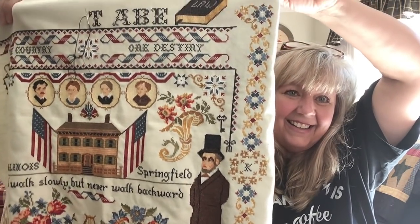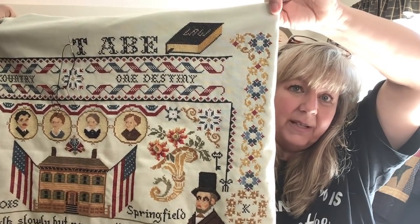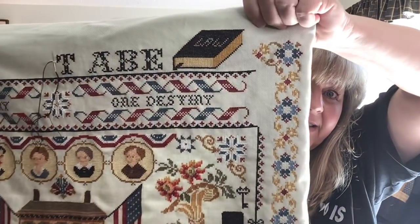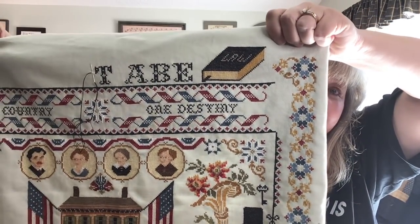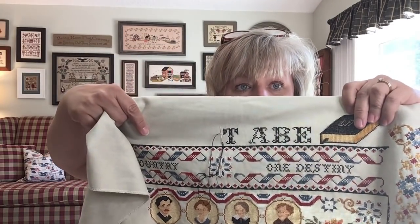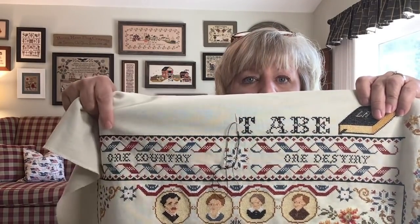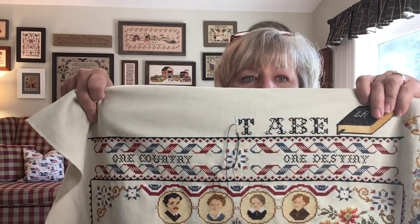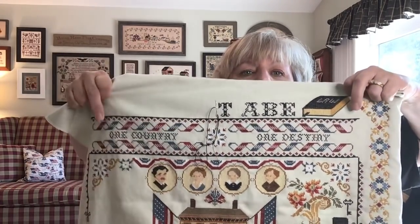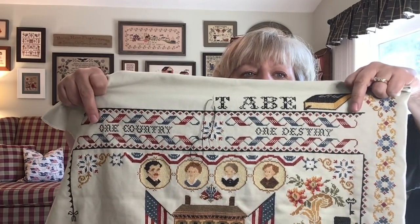Nice, right? Beautiful, beautiful pattern by the Twin Peaks. And I just last night started stitching Lincoln's law book. And up here, you'll see this says Honest Abe. That's what's coming in here. And then down here will be another little surprise motif that I won't give away yet. But I was able to add one country and one nation.